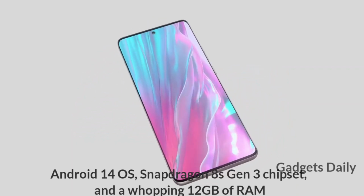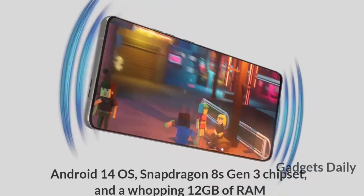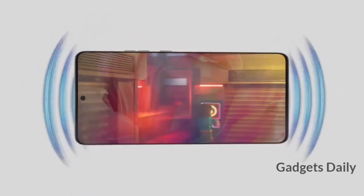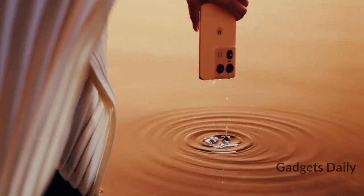With a robust combination of Android 14 OS, Snapdragon 8 Gen 3 chipset, and a whopping 12 GB of RAM, this device promises lightning-fast performance and seamless multitasking. But that's not all. The Edge 50 Ultra is poised to elevate your photography game to new heights.